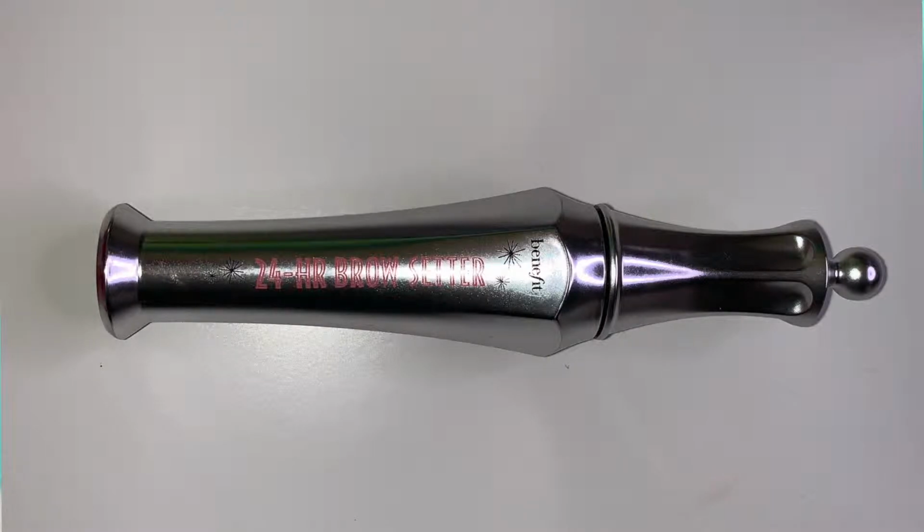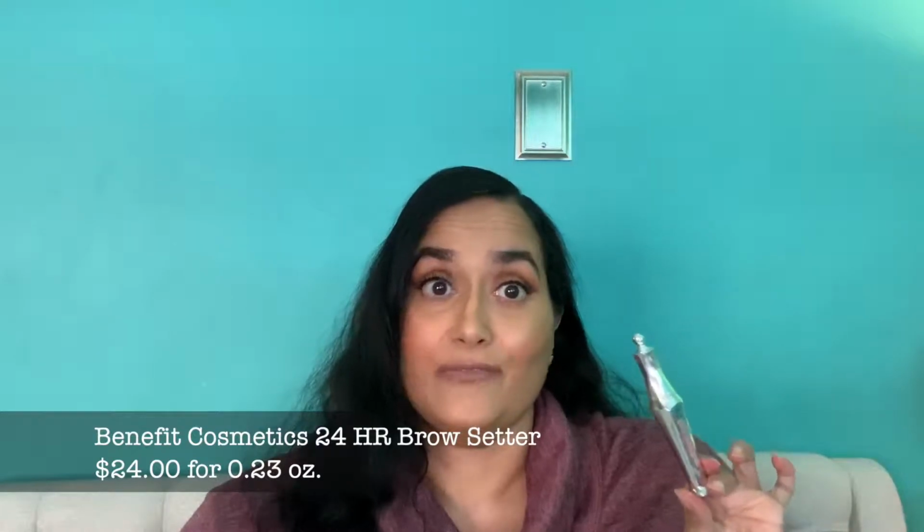24-hour brow setter from Benefit. This is in clear. This stuff is bulletproof. If you want like shellac for your eyebrows, definitely get this, especially if you're someone that has really bushy brows that don't stay in place. This stuff is really, really good.